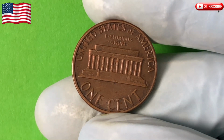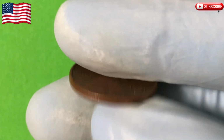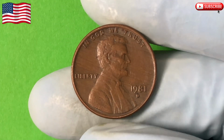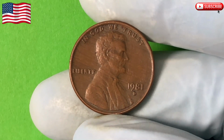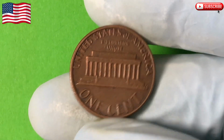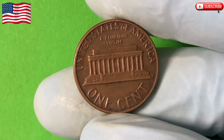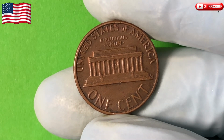The country was coming off of economic struggles in the 1970s, with rising inflation and the oil crisis putting pressure on the economy. The U.S. Mint was still producing large quantities of pennies, but it was also looking for ways to keep costs down. The 1981 penny was produced in massive quantities, with hundreds of millions of them entering circulation.